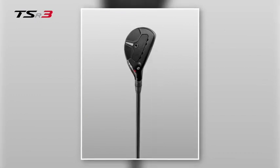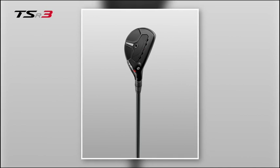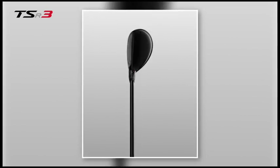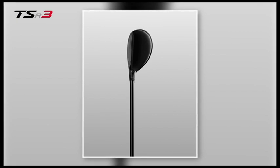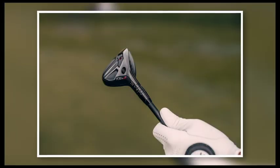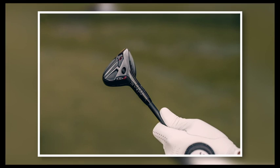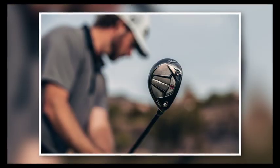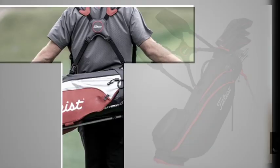And we've really neutralized these hybrids. So in terms of golfers have a tendency to hit hybrids left, we've taken them out, made them more neutral, and we've updated the shape here. Higher MOI than the TSI3 in a beautiful shape. So we'll offer this in a 19, a 21, and a 24 degree.